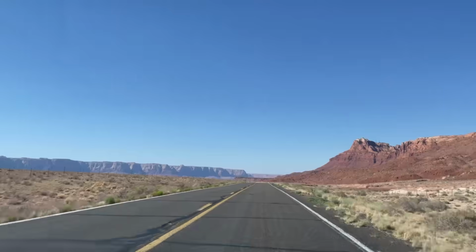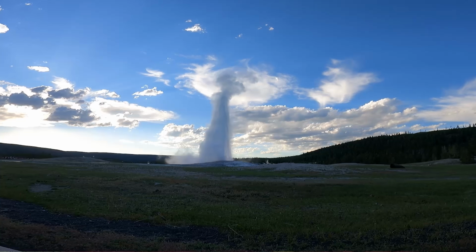Once we got here, we found out we couldn't get in without a reservation. It was gone. It was like months ago. Months ago, we had no idea. Didn't matter, because we still saw so much. And this whole road trip has been so beautiful and so incredible.